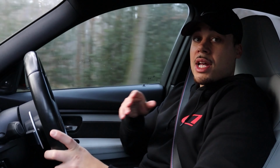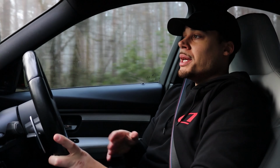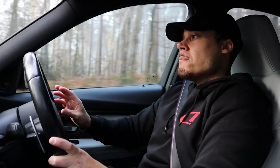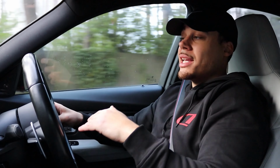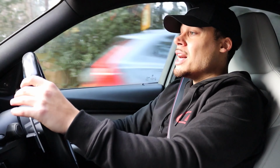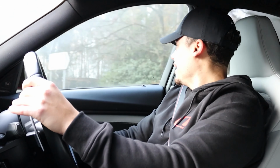One of the big reasons why I got the car was the entry price. So I picked up this car under £40,000, mid to late 30,000 pounds, with only 18,000 miles on the clock, competition pack. The paint was immaculate, the alloys were immaculate, the interior was immaculate, and for that price, it was a no-brainer.